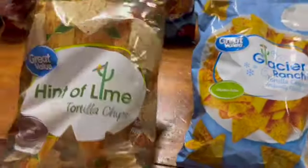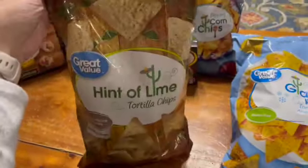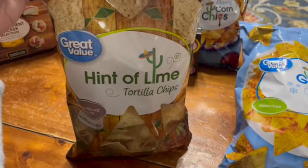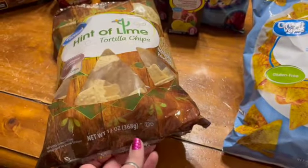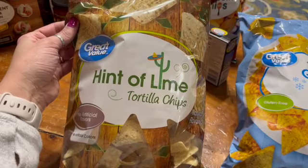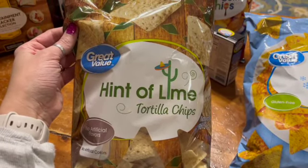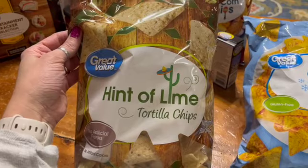And then we have the Hint of Lime tortilla chips. So how this all went down was my husband is a huge fan of the Tostitos Hint of Lime chips. And we would look for sales and we would get them for him for years and years. And then one day, several years ago, I discovered at Walmart that they had a Hint of Lime tortilla chip. So I bought them and I thought, we're going to see what he thinks of these. He says that they are pretty darn close. Maybe not exactly, but they please him.